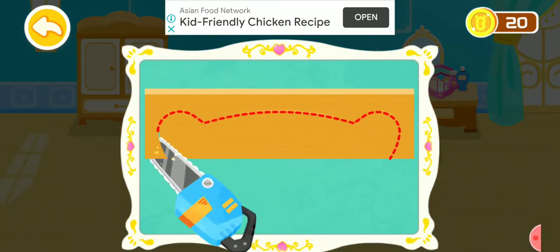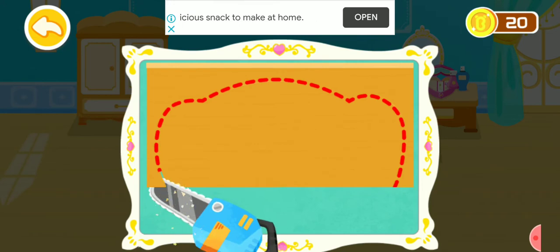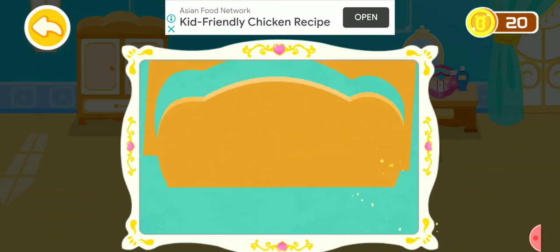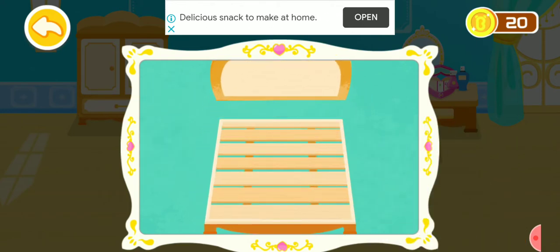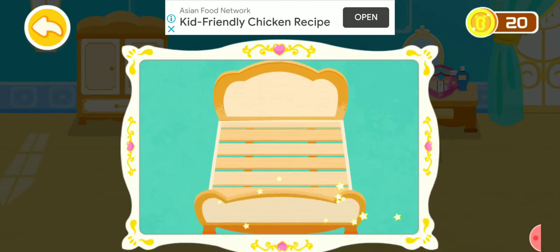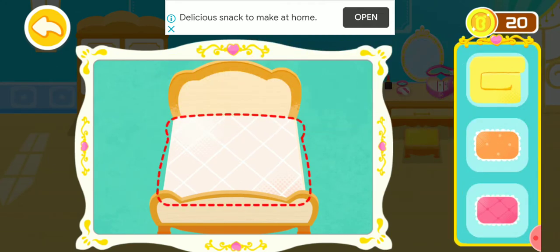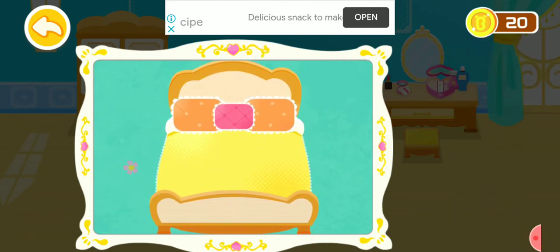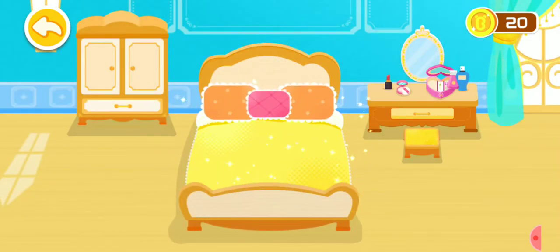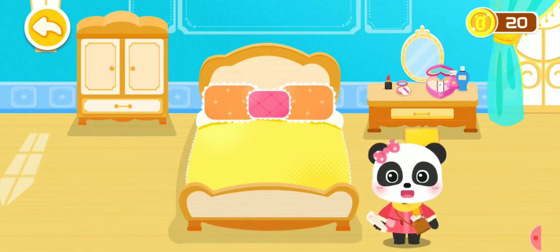Let's saw the bedboard. Bed is ready. Good job. Now, let's choose some exquisite furniture and decorations. Let's do it.